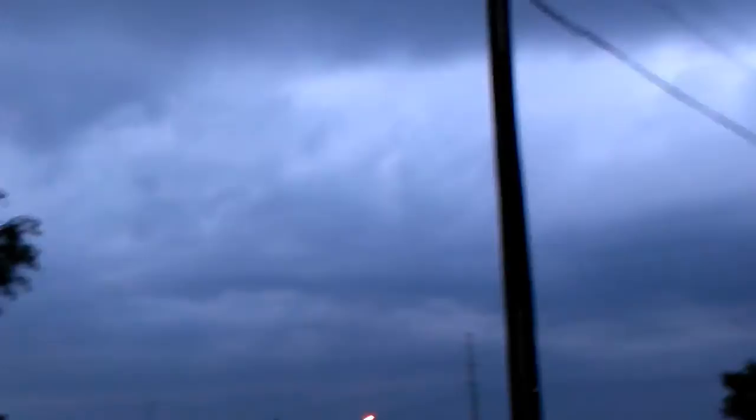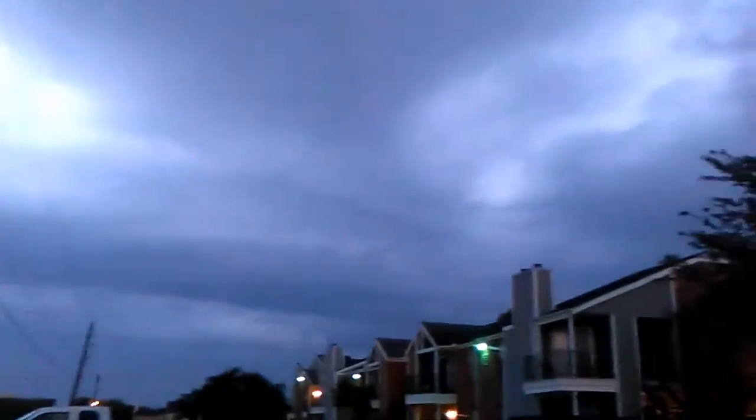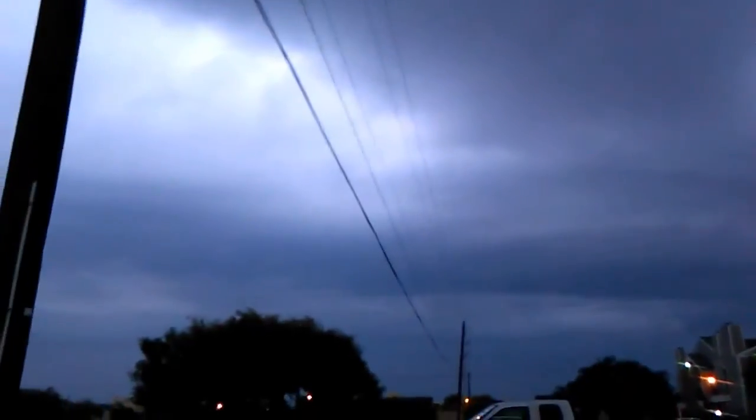It's starting to come in now. I'm gonna start going in really soon. I can see lightning on it already. But that's how it looks right now. It's moving southeast at 55 miles an hour. Has 70 mile an hour winds and quarter sized hail, I believe, last time I checked.